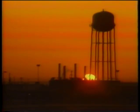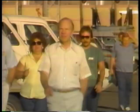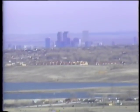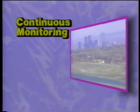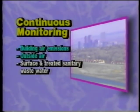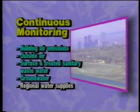Not everyone who works at Rocky Flats is directly involved in nuclear weapons production. Many personnel make their living providing general plant support. Perhaps the most important of these support functions is protecting the health, safety, and environment of employees and the surrounding communities. This includes continuous monitoring of building air emissions, outside air, surface and treated sanitary wastewater, groundwater, and regional water supplies, including tap water.